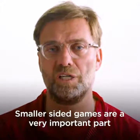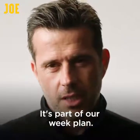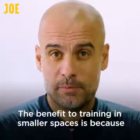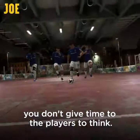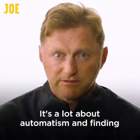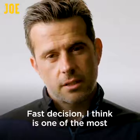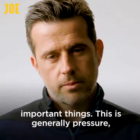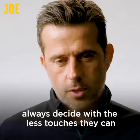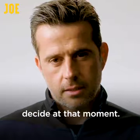Smaller sided games are a very important part of training in general. It's something you use often. It's part of our week plan. The benefit to training in smaller spaces is because you don't give time to the players to think. It's a lot about automatism and finding the right decision without a lot of thinking. Fast decision, I think, is one of the most important things. Decision under pressure. Always decide with the last touch, they can decide that moment.